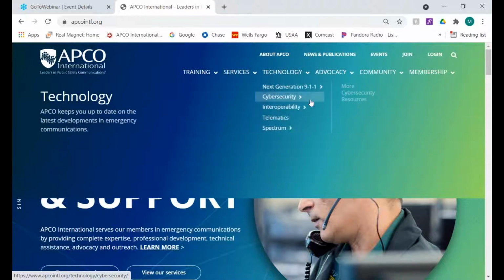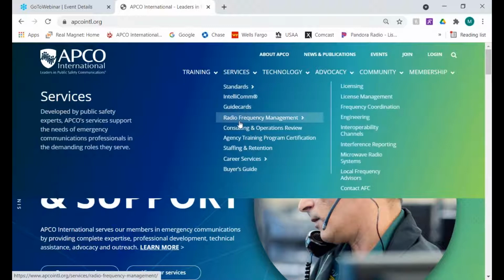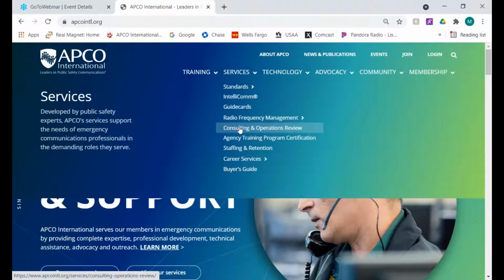Next, we added a new menu item, services. We did not have this before. We thought it would be helpful to add all of our services under one big umbrella, making them easier for visitors to find and use. So under services, we have our standards in telecom, guide cards, radio frequency management, and as you can see, they offer a lot of services: consulting and operations review, agency training program certification, staffing and retention, our career services, and our buyer's guide.